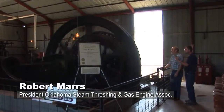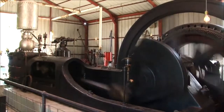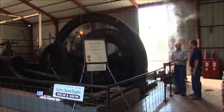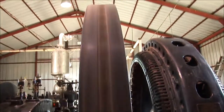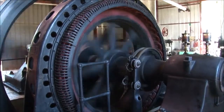This is impressive. This ran the zinc smelter in Blackwell, Oklahoma. Wow. It supplied the three-phase power that they use to melt the zinc at the smelter up there. I mean, the power behind this is incredible. It just goes back to the steam and all the power steam has. The wheel alone is thousands of pounds. I don't know the exact ton, but it is in the tons. So that spins and it generates electricity here? This is a flywheel to keep the momentum spinning, and then it spins the exciter, which creates three-phase electricity.